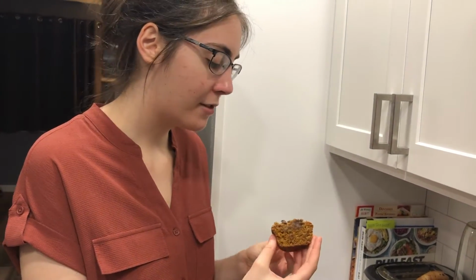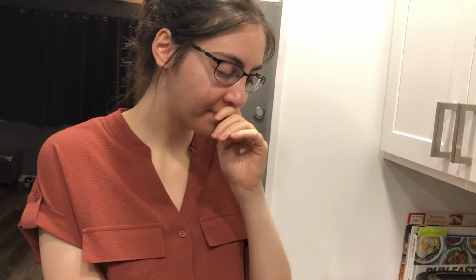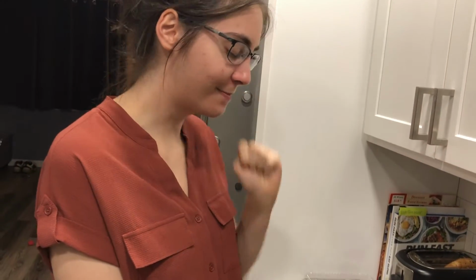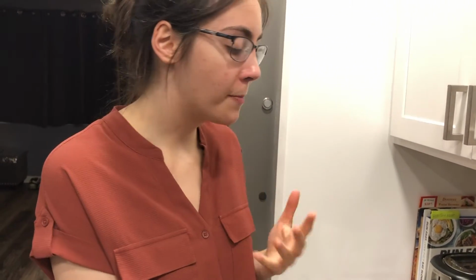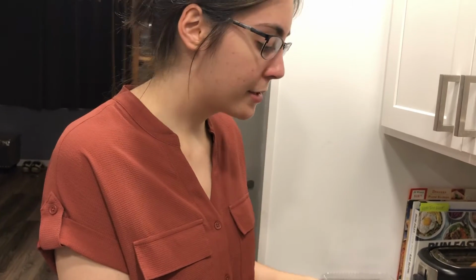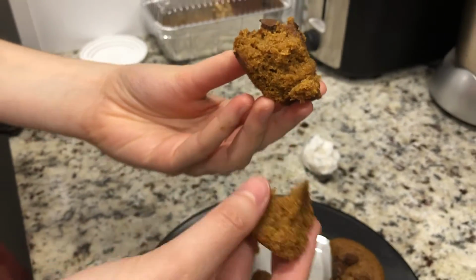It smells really nice, like a nice warm pumpkin flavor. I just got the pool of, like, melted chocolate. These are a win. This mix can also make homemade bread in general, or wheat muffins. But I definitely recommend that.